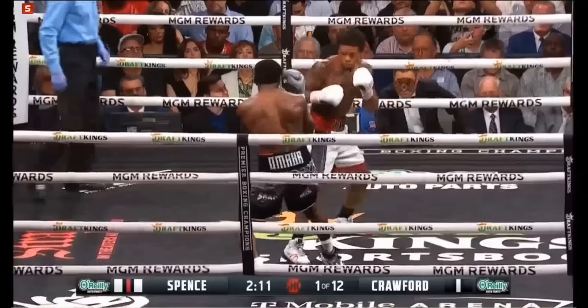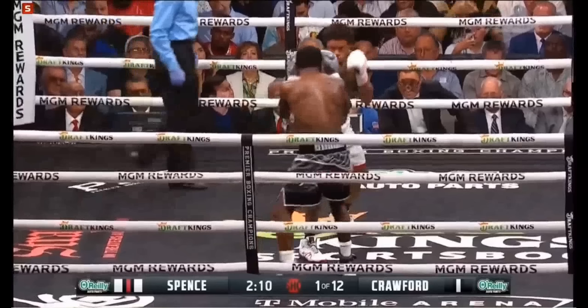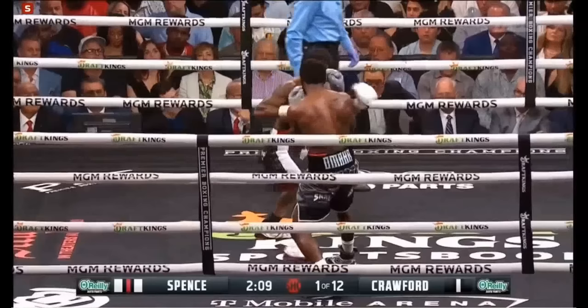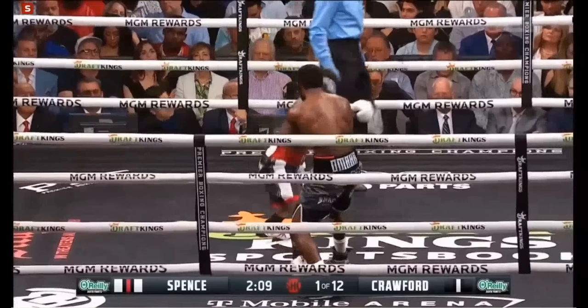Now, as he's circling here, this is the most opportune time for Errol Spence to attack Crawford, because all this space over here, he has a lot of space behind him. But once he gets here, there's not a lot of space to the ropes. He doesn't have a lot of places to go. So when he gets to these positions, he's going to look to attack. But this is also when Terence Crawford is expecting to be attacked. Now, he's going to go jab to the head, boom, just like we saw Terence Crawford pick off early, and then jab to the body.